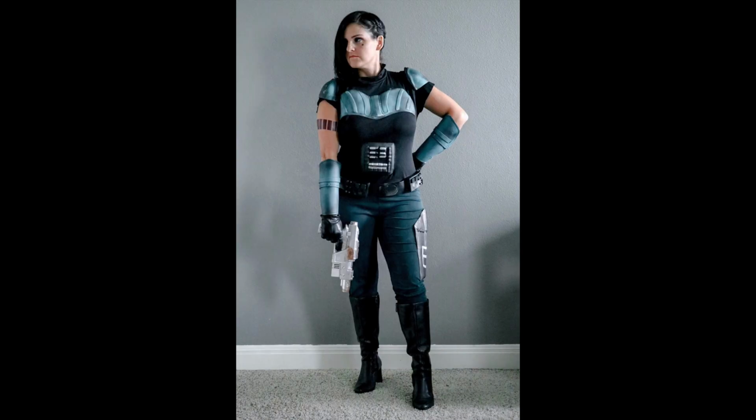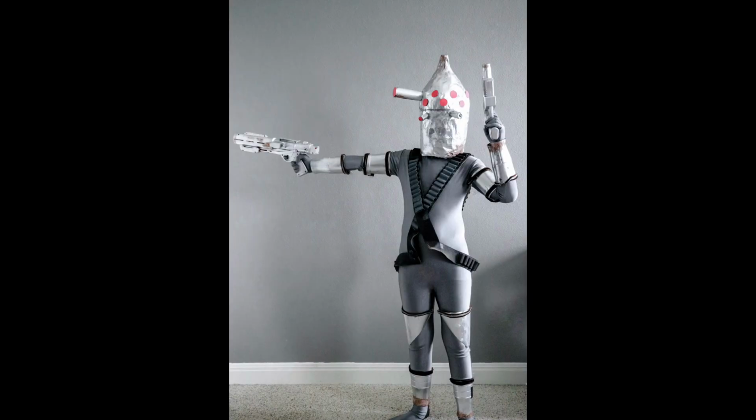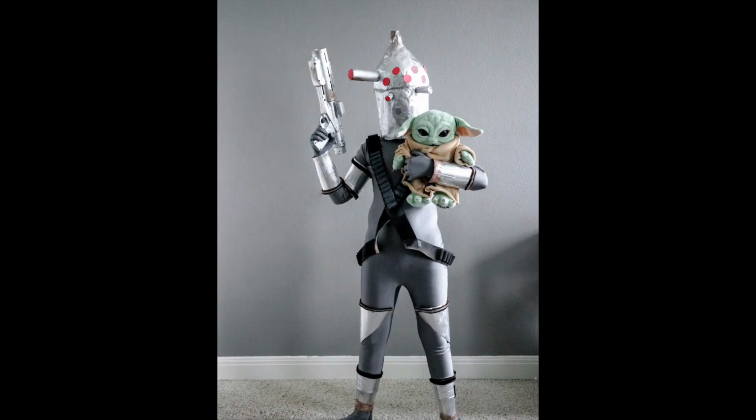She's Cara Dune, and then her kids are Kuiil with her sitting on the blurrg, and then also IG-11, the hunter droid from the first season of The Mandalorian. So good. I'm super impressed by this. They included the child as a little plushie toy to carry around with them, which is perfect.